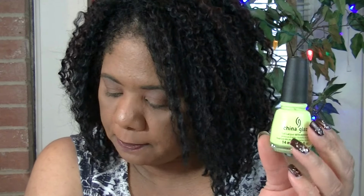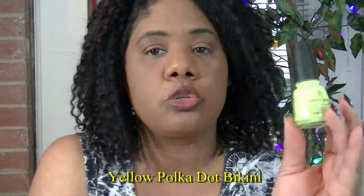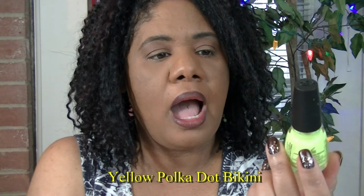So the last China Glaze here that I have is this one, and this is an older polish, I think from the Poolside collection in 2010, but I'm not sure if I got this at Sally's. They clearanced out most of the colors in that collection, even though they were in the core line. They clearanced those out at Sally's, and I don't think I got this at Sally's, though. I think I got this off of like Head to Toe Beauty or something like that.